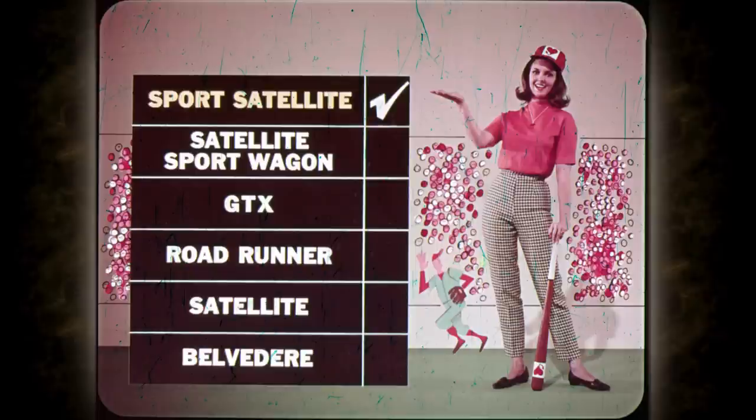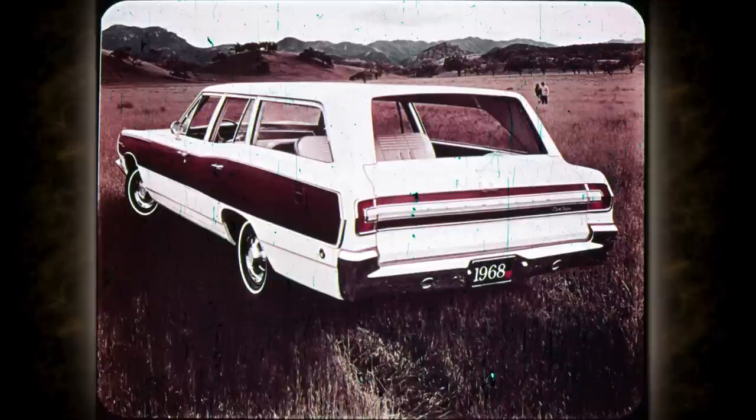Well, on with the winning lineup. Here is Beautility, a combination of beauty and utility in the Satellite Sport Wagon. That's Beautility, no doubt about it. You're looking at one of the biggest station wagons of all midsize cars, and certainly the best styled one. For example, the side panels, which resemble rich hand-rubbed walnut, are standard on this Satellite Sport Wagon.